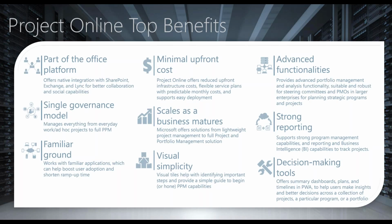And just from a visual simplicity standpoint, the tiles and the navigation and easy ways to get to those PPM capabilities make it a nice way to get into the solution. And as part of the Office 365 cloud platform, it can become part of the rest of your business productivity tool sets, just like your email and your Word and your SharePoint, whatever it might be. The idea is it just becomes another service or application within that mix.